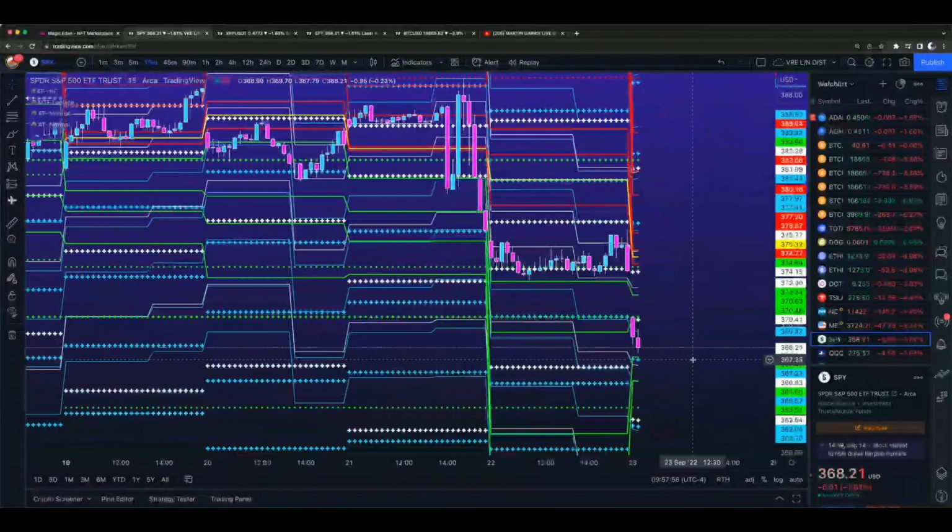Oh yeah, market's coming down. Bitcoin's coming down, giving signals. If you didn't take your profits on your trade this morning, you're screwed. Yeah, it was quite a place to start the day. Right.